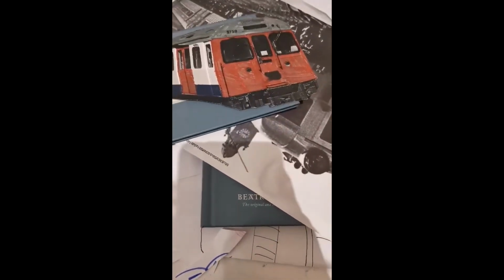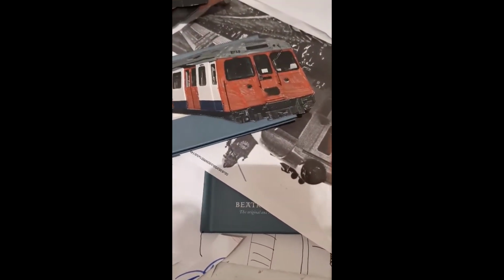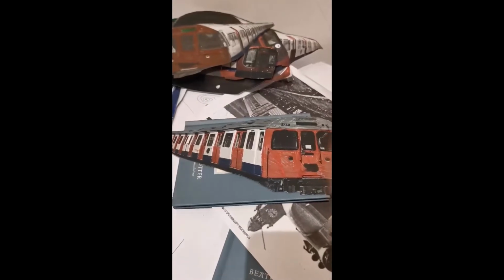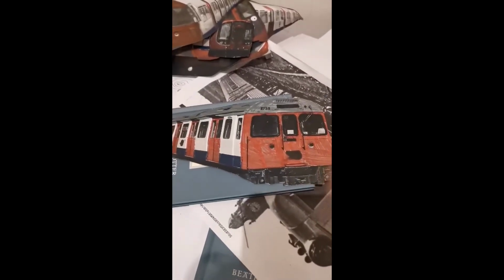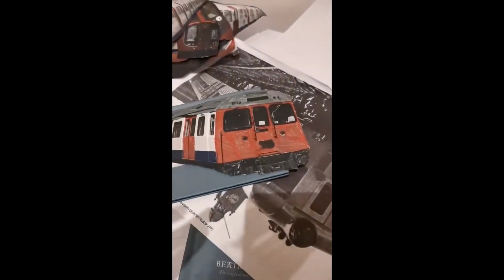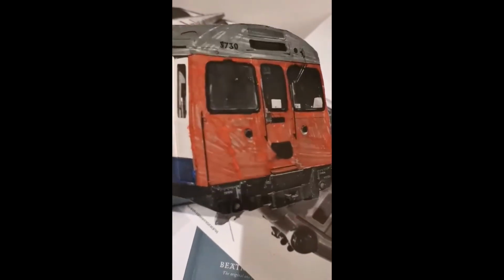Moving on from that, we have the C69 and C77 stock. Sorry to shout, but it gets on my nerves. They only run on the Circle and Hammersmith and City line full journey. The C69 and the C77 stock trains run from Edgware Road to Hammersmith and Barking to Hammersmith also. Hammersmith to Barking, Hammersmith to Edgware Road.